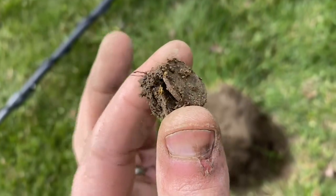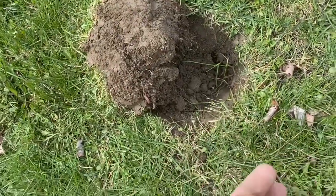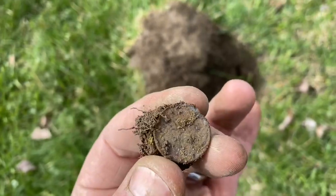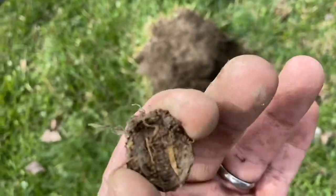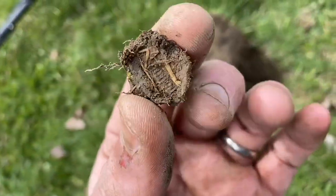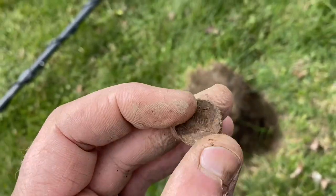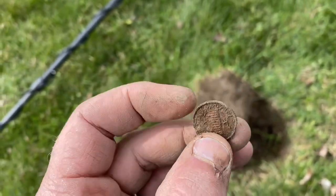It's definitely a coin. I wonder what year it is. It came out like that. That's why it rolled off into the hole. So I don't know. We'll see. See if there's an imprint. Kind of maybe a penny. You can kind of see an imprint. Anyway, all right, I'll look at it. I think it's from the 90s penny. So it is a Memorial.